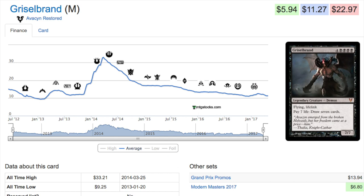But when you talk about Grizzlebrand, I mean, he's only had two reprintings. One of them is a GP promo, and the other one is Modern Masters, and he is down to $6.80. I don't know the price of Archangel Avacyn right now, the one from the same set, from Avacyn Restored, but it is very pricey. I know the foils are insane. I think one person was trying to sell me a foil for $55, and that was like a good deal at the time. It was a few months ago.